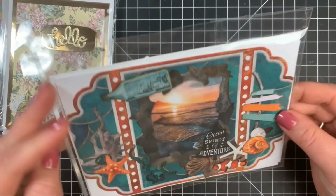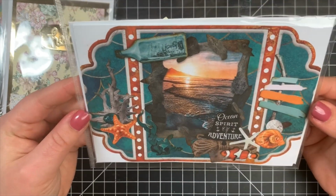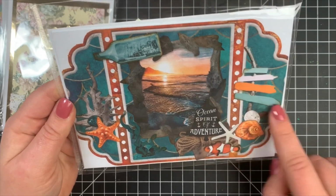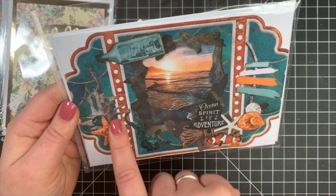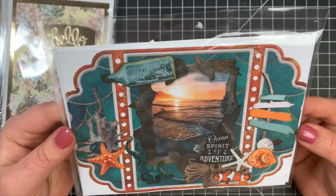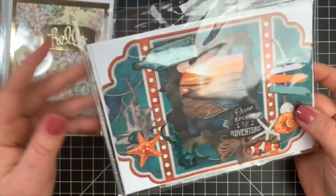Next, she has an ocean themed card, and this is a large card, and it's a large scene. She's got some shells and some fish and starfish. So pretty. Very unique. I love this card. Thank you so much, Joan.